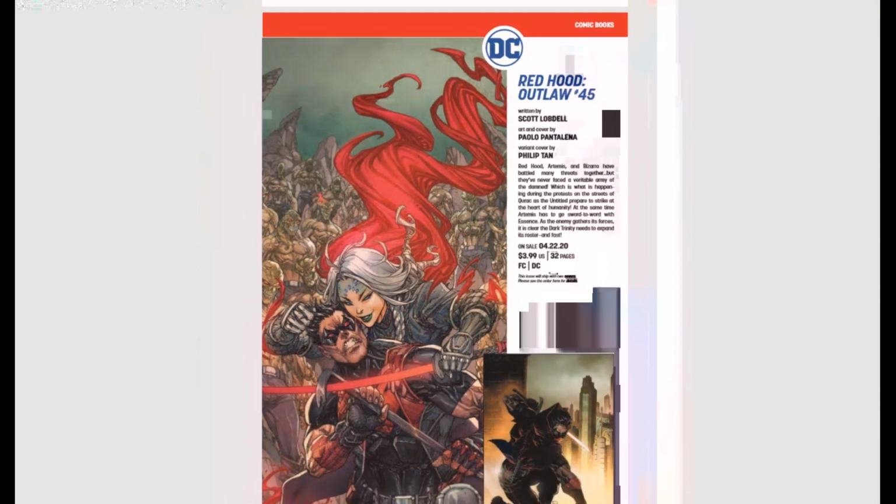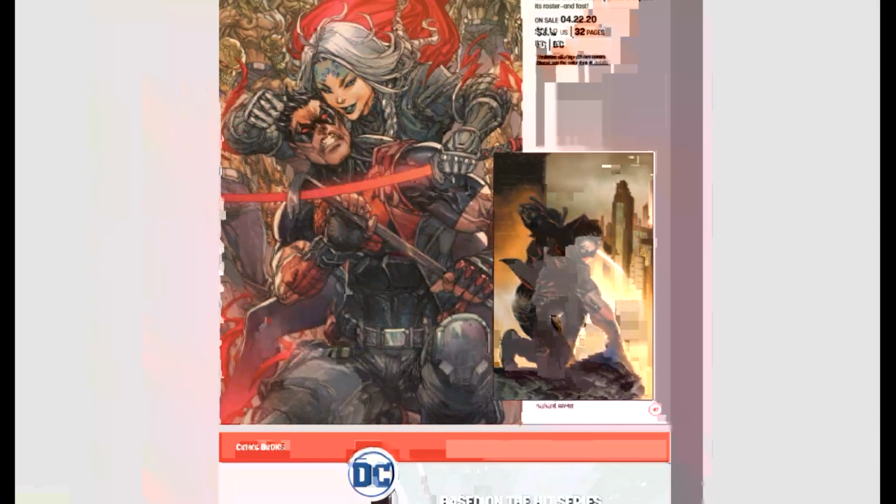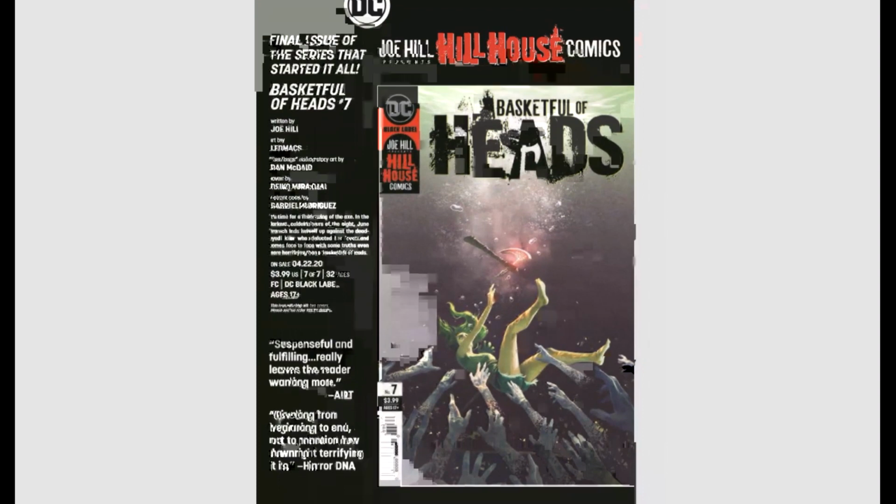Also for this month, Red Hood Outlaw number 45. Cover grab. We have a lot of Red Hood fans out there. Totally worth getting. Like I said, DC just really has a lot of cover grabs for the month. Not really a serious amount of content. Okay. Final issue of Basket Full of Heads. Now, this has been an absolutely amazing series, so you do not want to miss this. You definitely want to close it out.